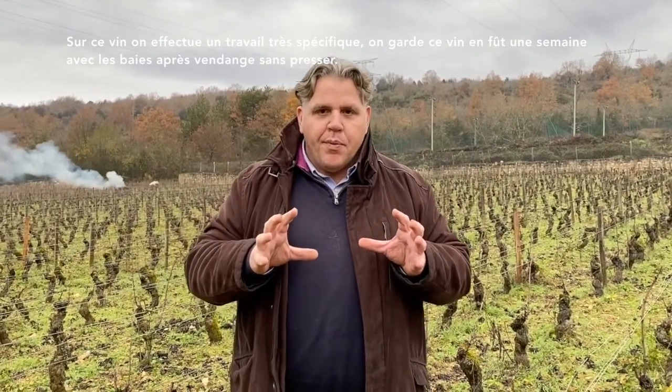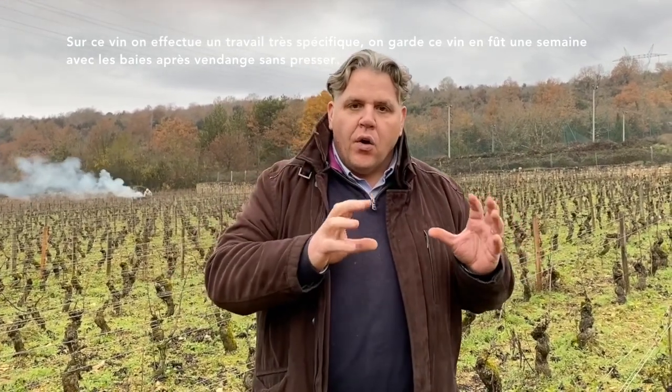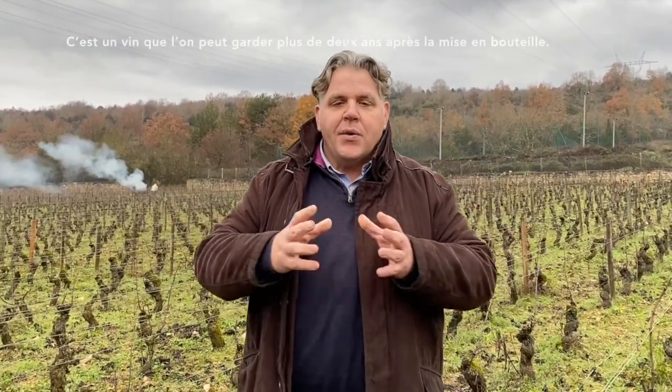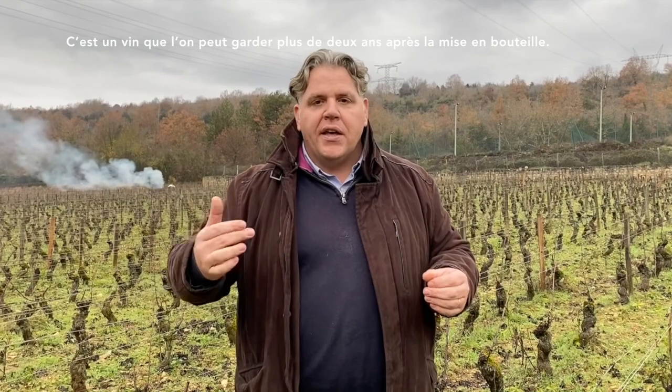We do very specific work with this wine: we keep it for 1 week after the harvest with all the berries, without pressing, and we do a maceration. We do 1 week of maceration just to try to extract all the substance from the skin, which is quite rare for a white. After 1 week of maceration we do a very, very long press, and after that we do the vinification inside the barrel. So it's a wine not to drink in the 2 years after bottling. You can age it without any problem, especially Bourgogne Aligoté.